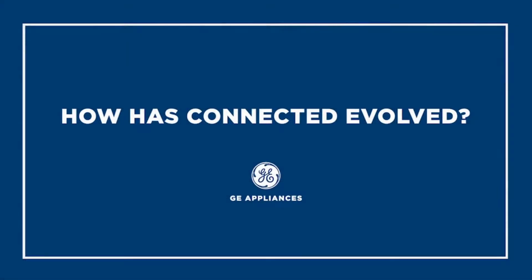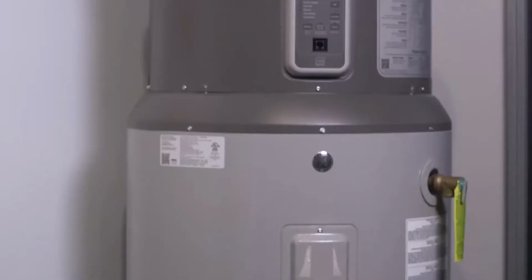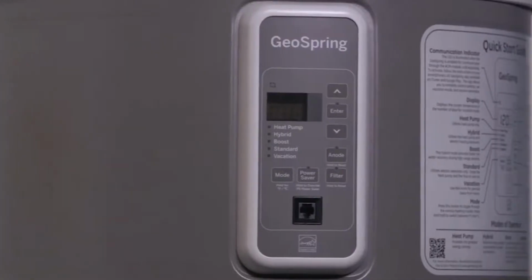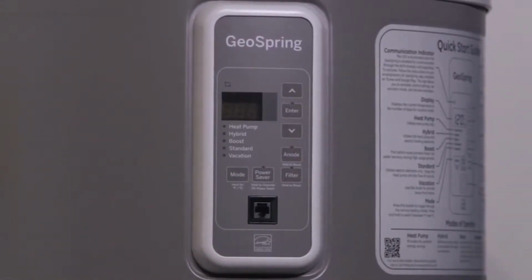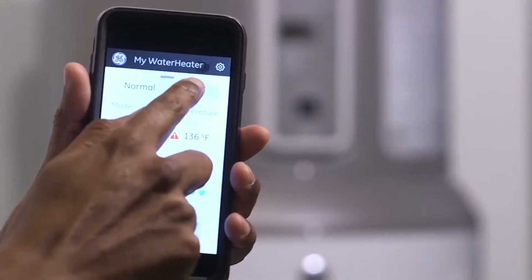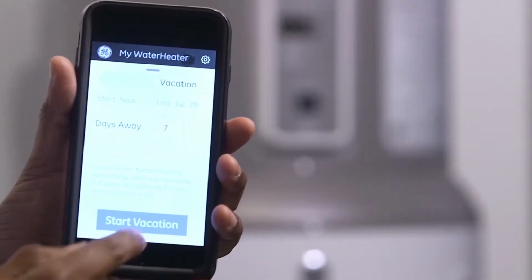With GE Appliances, we first started what we would call the smart home or connected appliances by working with utilities. We would get our appliances and they would talk to the smart meter in the home, but it was very energy focused, very utility focused. So then we pivoted and we used a different technology, Wi-Fi, and we started to connect our appliances with a more consumer focus.